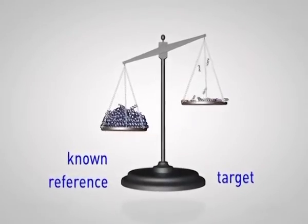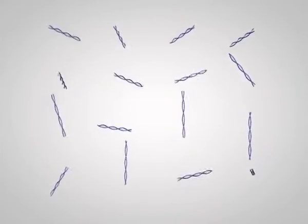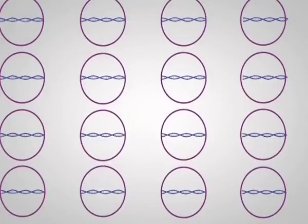Hot start cold finish PCR is achieved with new hybrid polymerases that are inactive at ambient temperature and are instantly active at elongation temperature.